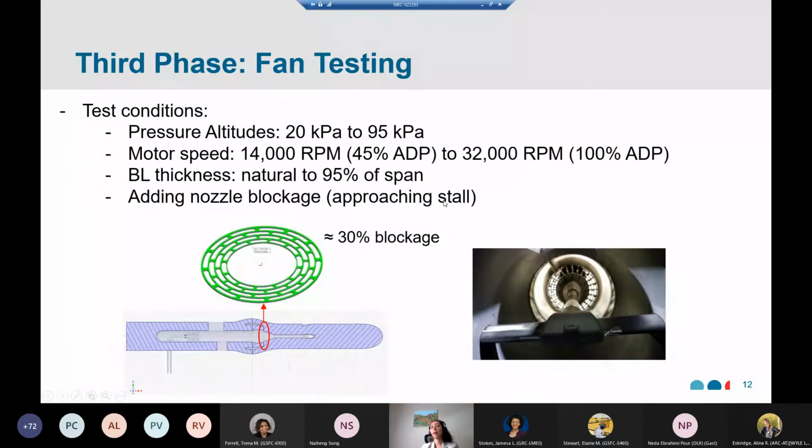The third and last phase of testing was fan testing. The test conditions are summarized here. The pressure altitude varied from 20 kilopascal to 95 kilopascal. The motor speed varied from 40,000, which corresponds to 45% of the aerodynamic design point of this fan, to 32,000. Boundary layer thickness varied from natural to 95% of span for some cases.